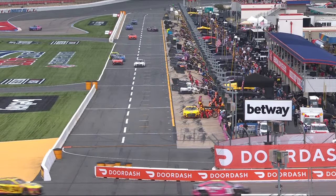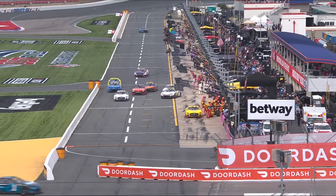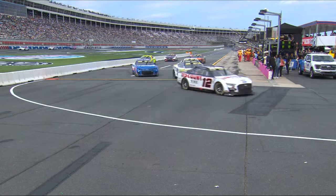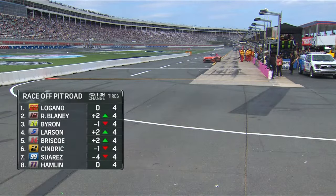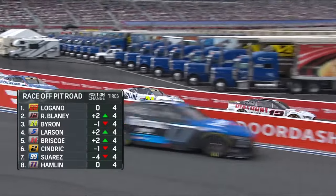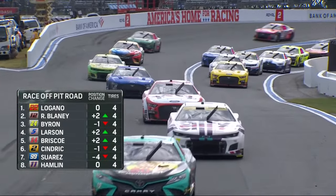Said when he caught the 22, the car was just a little too free, and he felt like he had to protect the rear. Logano said, I got a lot going on. Said I lost rear drive the further that we went, and that was my biggest problem. Logano holds serve of those who pitted here on pit road, Rick, and maybe a problem back there for Chase Briscoe. We'll check on that. Yeah, Briscoe looked like he was backing up there as he came off pit road.